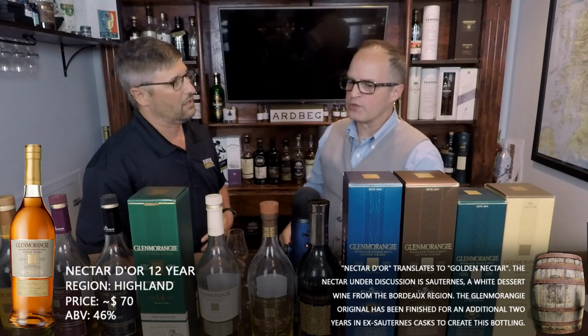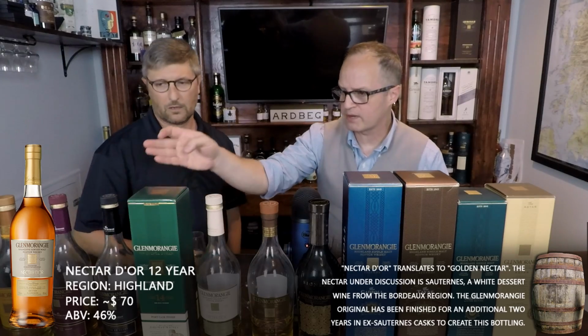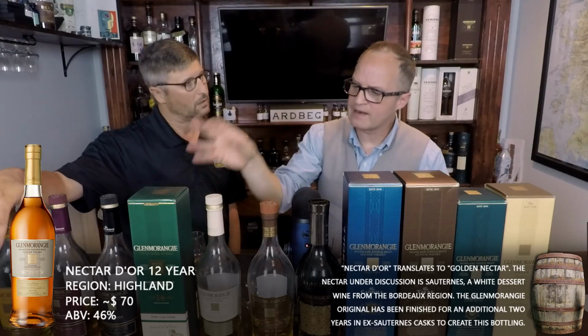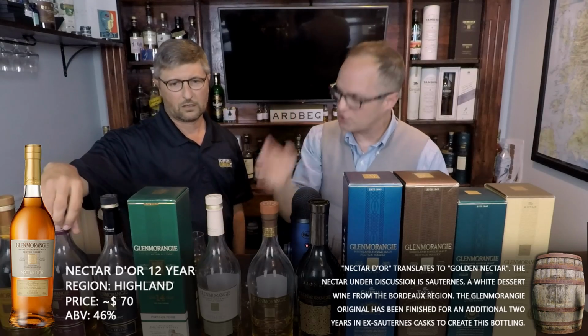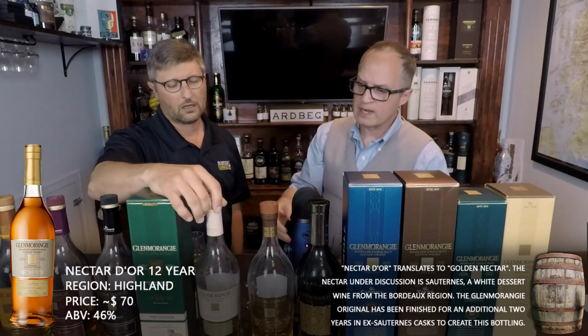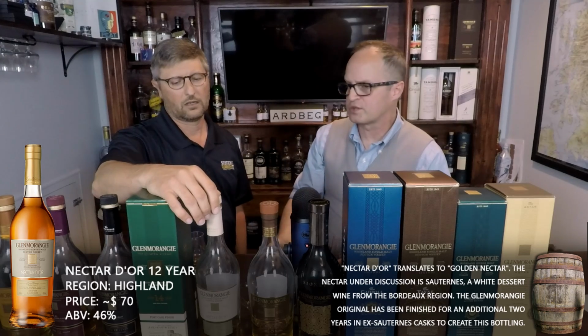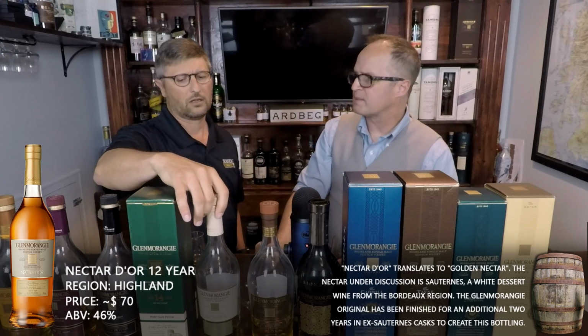Sure, yeah. So the structure of that is going to be about the same conceptually. 10 years in ex-bourbon oak, just like the original. Okay. And then 2 years, not in a fortified wine cask, but in a dessert wine cask from France, from the Bordeaux subdistrict of Sauternes. So a little bit more intense sweetness, but also some really interesting French oak spiciness. Bottled at 46 ABV again.